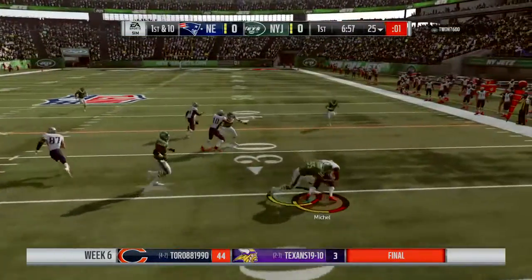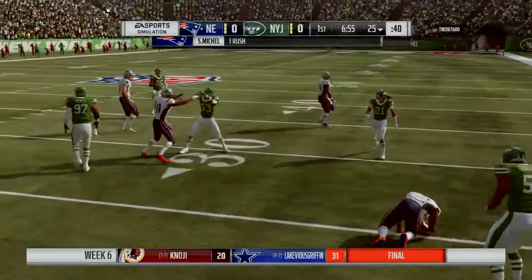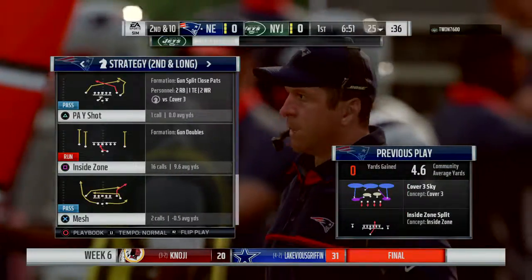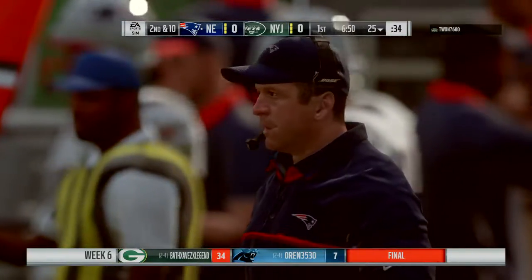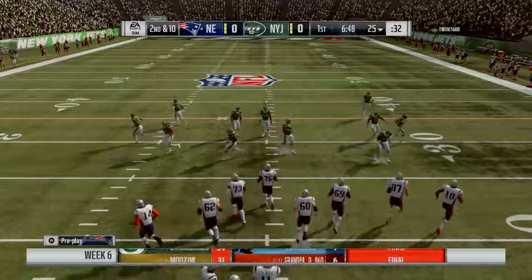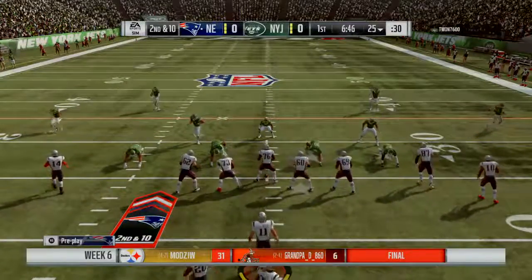Sony Michel, his first carry. And this defense feeling the encouragement. They stop him at the line of scrimmage on the first play of the afternoon. No gain on the play there, second down. Well, they had the run for no gain. Now they'll try again from the 25 on 2nd and 10.